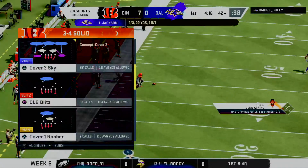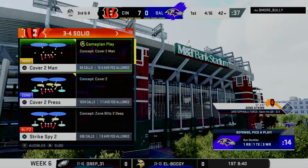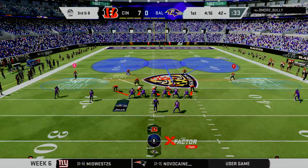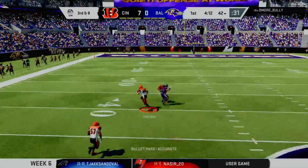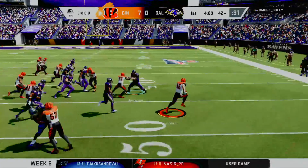Jackson, and this one incomplete. Too much contact to hold on to that one, and it's 3rd down. So the failure to connect on 2nd down leaves him staring up here at a 3rd and 8. To throw is Jackson, looking for Snead, and it's intercepted. Picked off at the 39.